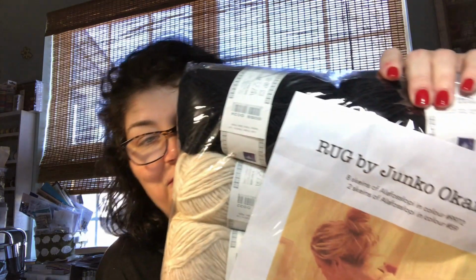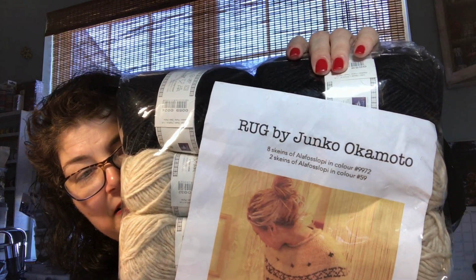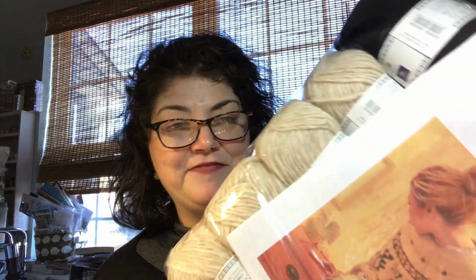And look at this. This is All for Rug by Junko Akamoto. There are a total of 10 skeins of yarn, and this is enough to make that sweater. I thought it was beautiful, so I am excited about that. And then I also got a little extra something something.